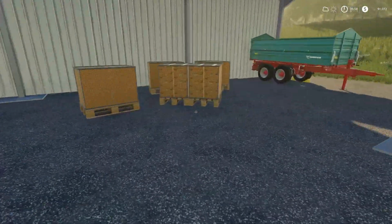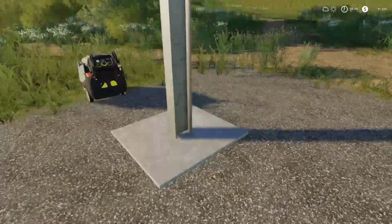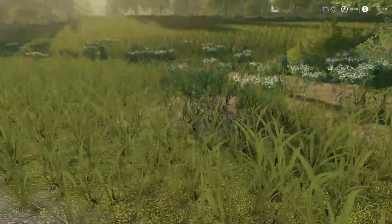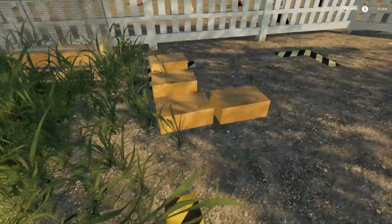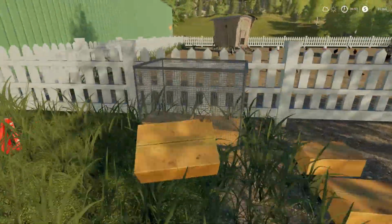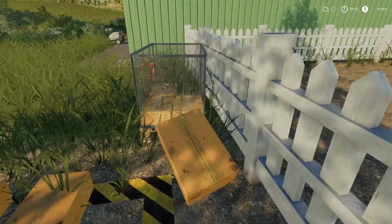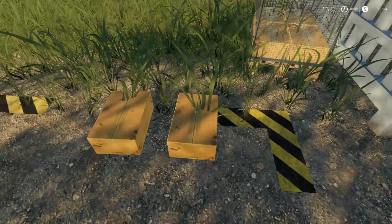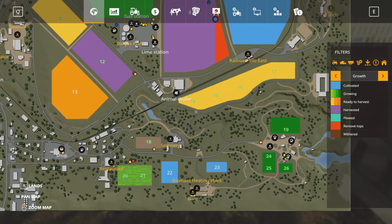Now, obviously, I can go get some more crates. So we've got 5 crates here, another crate over there, that's 6 full crates. And this guy is a work in progress. Not a work in progress, but it's working. So these boxes here can go in. And just like that, that's the chicken story.